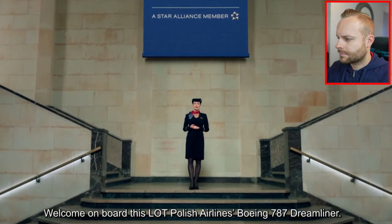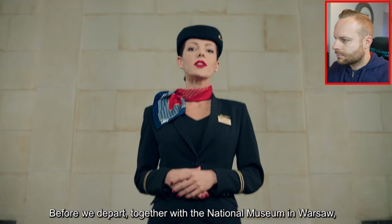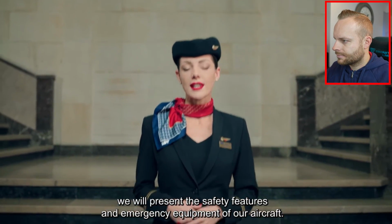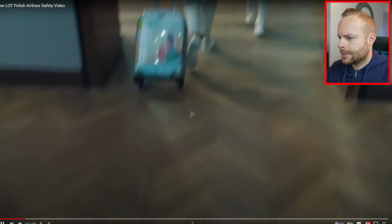Welcome on board this LOT Polish Airlines Boeing 787 Dreamliner. Before we depart, together with the National Museum in Warsaw, we will present the safety features and emergency equipment of our aircraft. It's quite a good start. They're at the Warsaw Memorial Museum. That's pretty cool. So clearly they are going to chuck at least some kind of history and heritage into this.